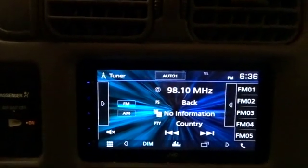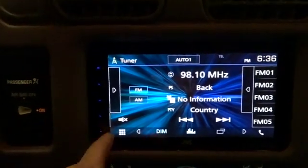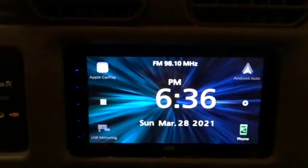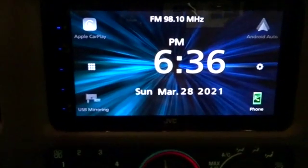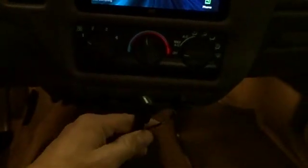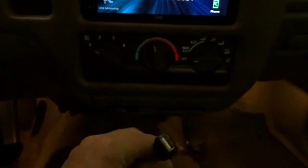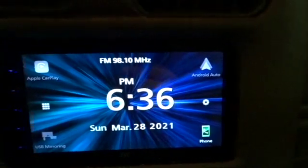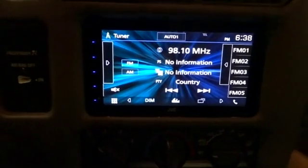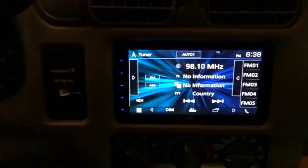Obviously you have FM, AM radio. There is a hookup for Sirius XM. Let me see here. This is the main screen. You can change the background. I believe you can upload a photo to have the photo be whatever you want. I routed this wire here so you can plug into your phone. Doesn't matter if it's an Android or an iPhone. You can hook it up. You can have Android Auto. You can have Apple CarPlay. So yeah, that makes modification number 2. Top 3 mods to do to your older vehicle or OBS truck.